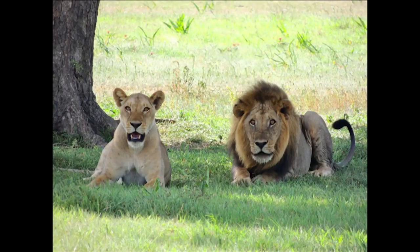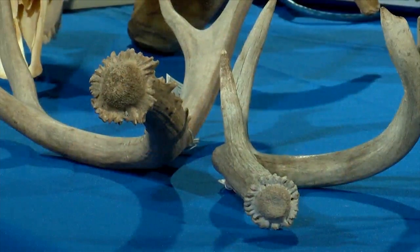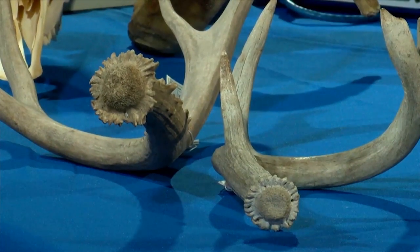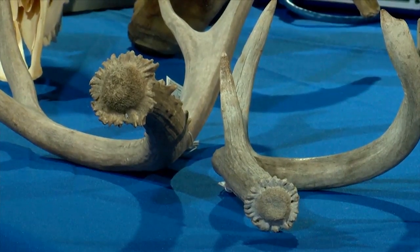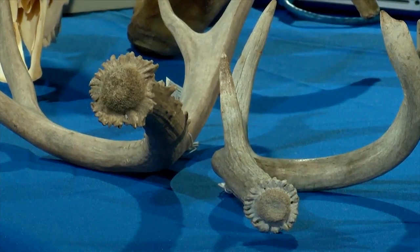Of course. And then on this table we also have frogs, where the males don't look so different, but they actually behave differently. They'll have noisy calls to try to attract the females. And on the table, we have the example of antlers. In deer relatives, the males have antlers and the females do not.